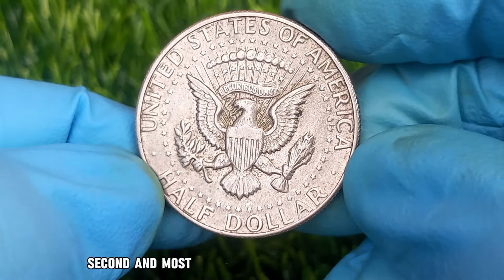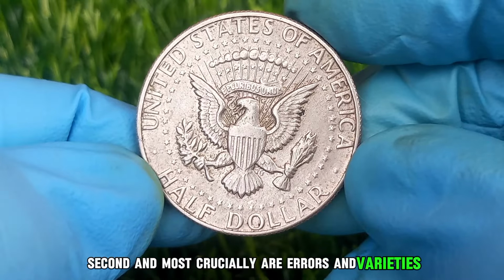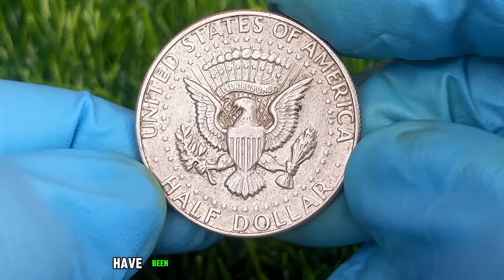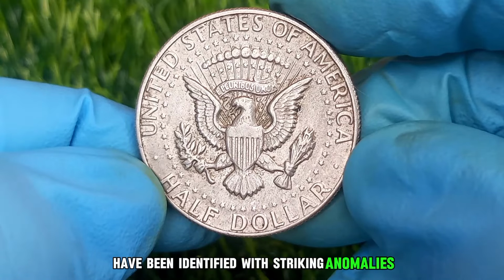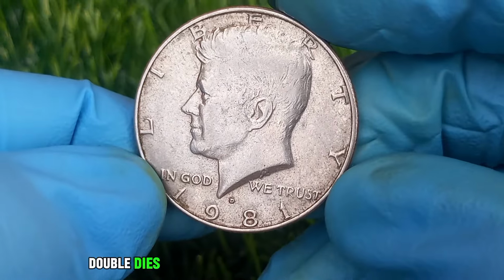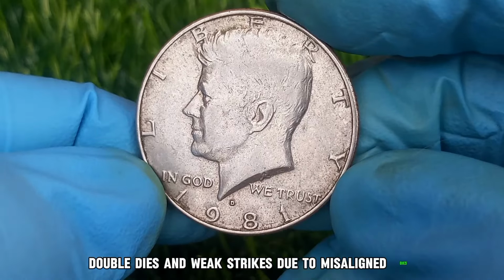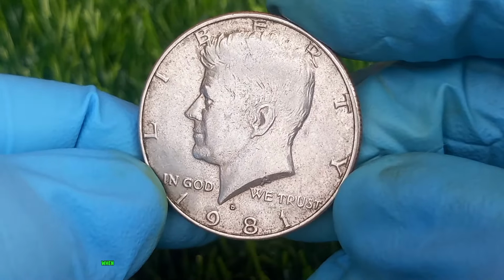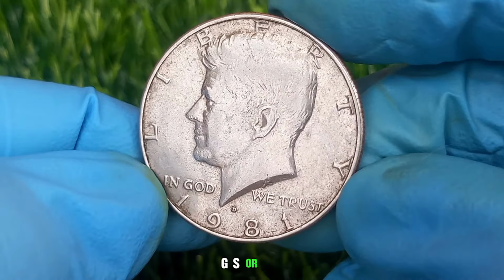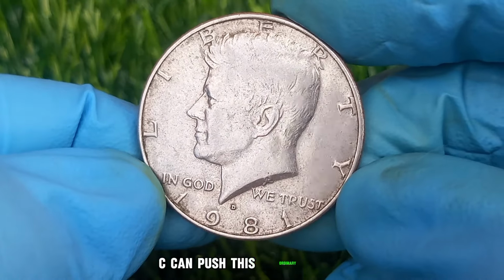Second, and most crucially, are errors and varieties. A small number of 1981 D half dollars have been identified with striking anomalies, including off-center strikes, clipped planchets, double dies, and weak strikes due to misaligned dies. Any of these errors, when verified and graded by professional services like PCGS or NGC, can push this ordinary coin into extraordinary value territory.